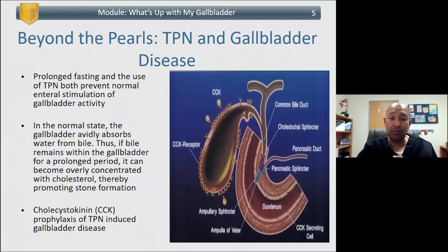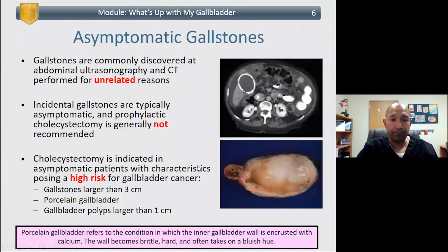So sometimes, when you're on TPN, they'll give you a little CCK, cholecystokinin, as prophylaxis to make sure you're still contracting that gallbladder. So I thought that was kind of interesting. And what do we see in this picture over here? Here's our gallbladder. Look at all these receptors. These are receptors for what? CCK. So of course, as food's going down the stomach, through the pylorus, to the first part of the intestine, you release the hormone CCK. It's going to contract that gallbladder.